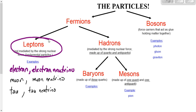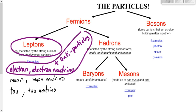And in addition to the electron neutrino, the muon neutrino, the tau neutrino, whatever, there's also the antiparticles. So there's the anti-electron, which is known as the positron. There's the electron antineutrino, which is known as the antineutrino, or as we just call it, the antineutrino. So again, what's circled in purple, you need to be familiar with. Leptons, fundamental particles, no strong nuclear force. Electron, and then the neutrino and the antineutrino, and the positron.